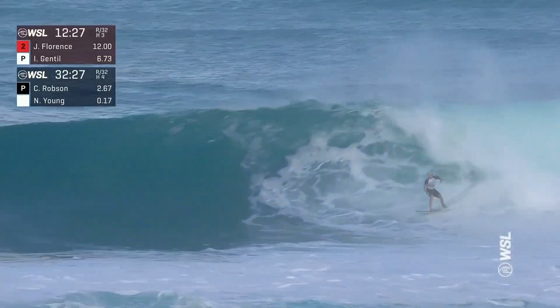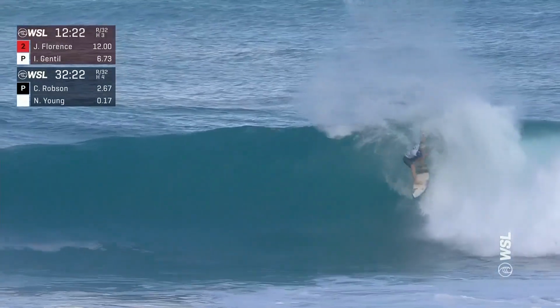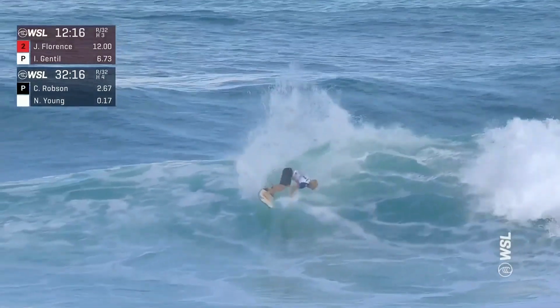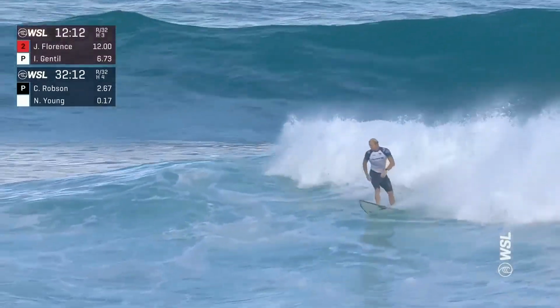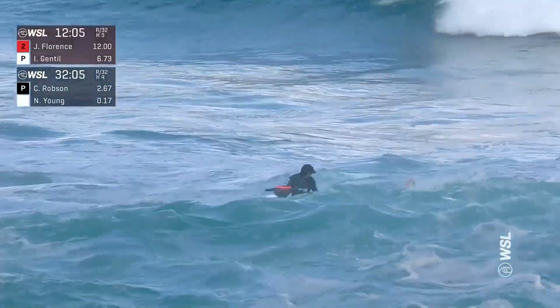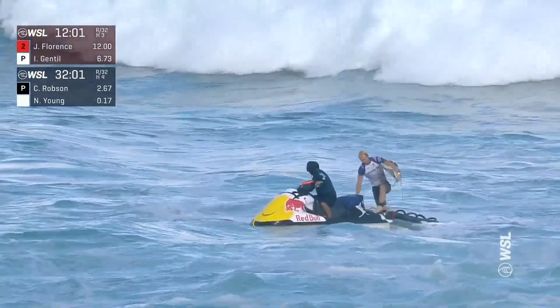Here we go, Natty. Nat Young coming around. He's got a nice bowly section. Can he get in the lip? Bang! Right up into the corner. Buckets are flying. Another one. Christmas trees are lighting up on Nat Young's wave. I like it. Solid surfing right there under the priority of John and Ian Gentile's heat. So great surfing right there. Picking up the scraps. Exactly what we were talking about earlier. Nothing is going uneaten out there.